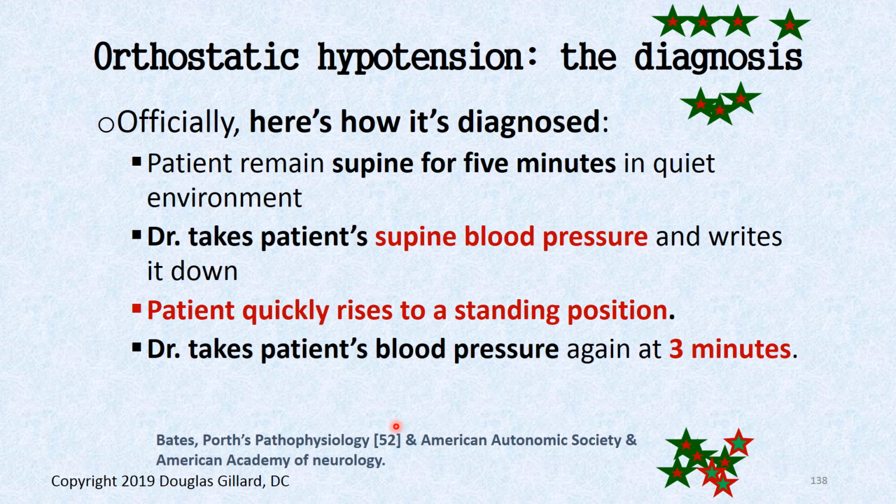Okay, so how do you make the diagnosis? One of these days I'm going to put this in lab instead of taking blood pressure, which you guys already know how to do, kind of know how to do. But anyway, it's pretty simple. So the patient lies down for 5 minutes in a quiet room. You come in, put a blood pressure cuff on, and take the blood pressure.